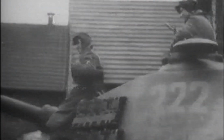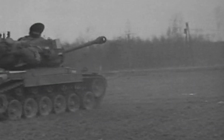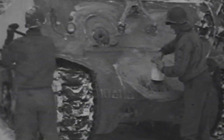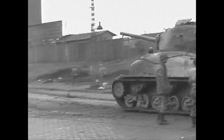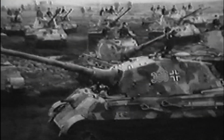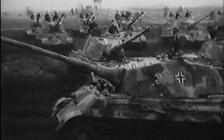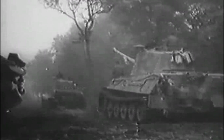What suspension system did the Tiger tanks use? The Tiger tanks employed a torsion bar suspension system, which provided improved stability and mobility on rough terrains. But how did this affect the Tiger's ability to navigate the battlefield? The torsion bar system allowed the heavy Tiger tank to maintain better track contact even in difficult environments, enhancing its operational range. However, what made the system superior to alternatives at the time? Unlike other tanks that relied on volute spring suspensions, the Tiger's torsion bar system provided superior weight distribution and handling.